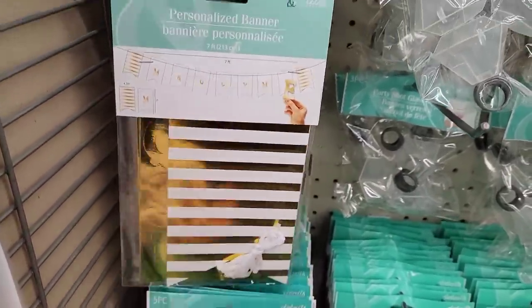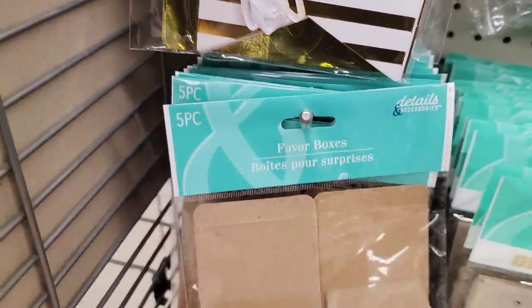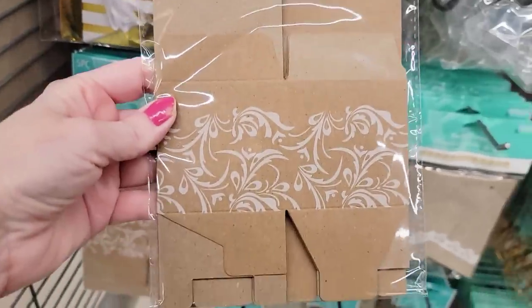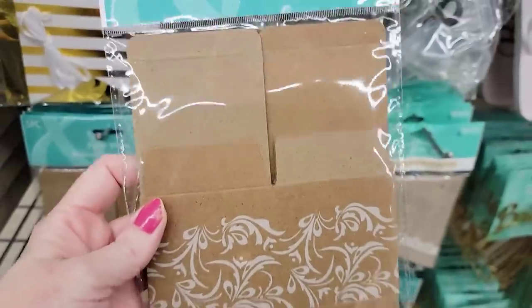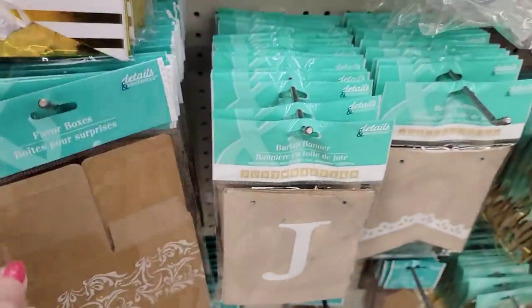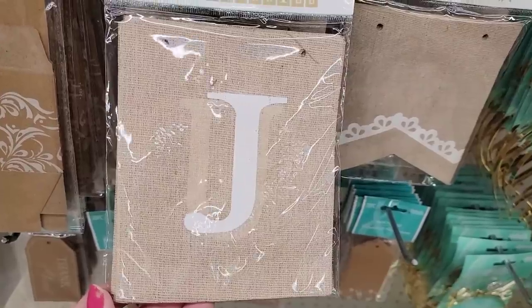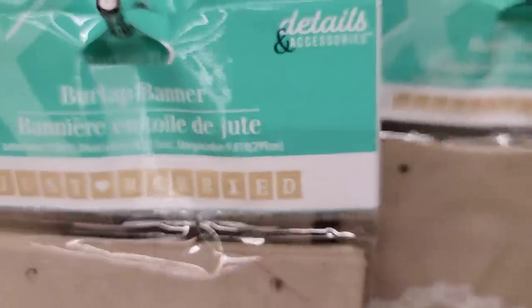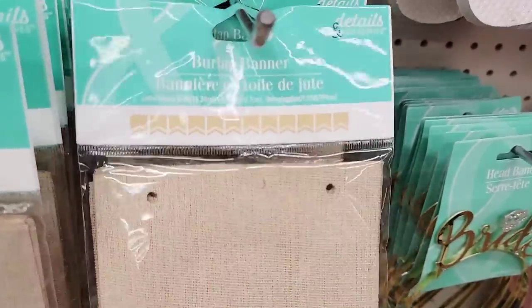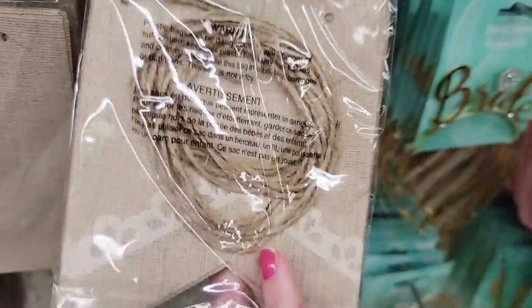They have this gold one, which you can personalize as well. And these gift boxes are just brown with a little bit of decor there on the bottom. So you'll get 5 boxes with the ribbon, and the box put together is a 3x3. And it's very thin. This one is just married burlap banner. It's 9 feet long, and the taggies, oh my goodness, are 7x6 taggies. I'll tell ya. This one's a plain one, so you can do a lot of fun stuff with that, and it does come with the string.